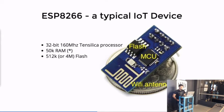The beautiful fact about this board is its price. You can buy this board on Alibaba for roughly $2. And I know from authoritative sources, the CEO of the company who makes those chips, that the production cost of one such MCU is below 50 cents. So it's really, really cheap. But as you can see, the hardware capabilities are not really impressive in comparison to what we're used to. Which means that the majority of the JavaScript engines that we know cannot work on these boards, but ours can.